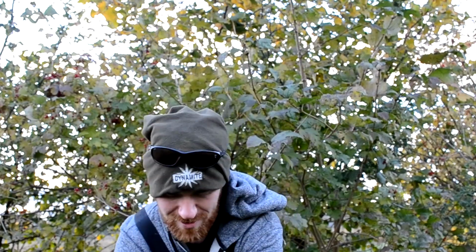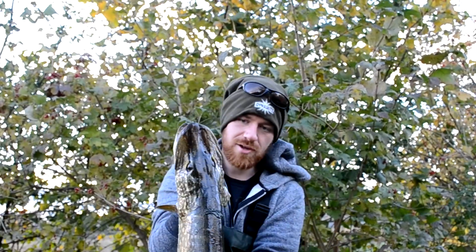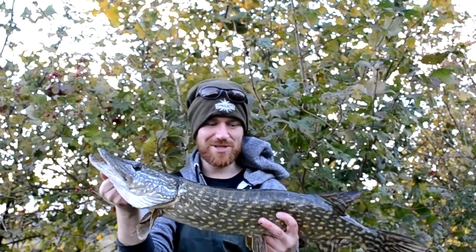Now, I don't know if you could tell by the clip there underwater, but this was on one of my single hook traces. It was up right in the corner. Got a gash on the top of its head. I'm guessing that's where one of the lures has gone and caught it and gashed the top, or a treble hook. But that's an absolute beauty.